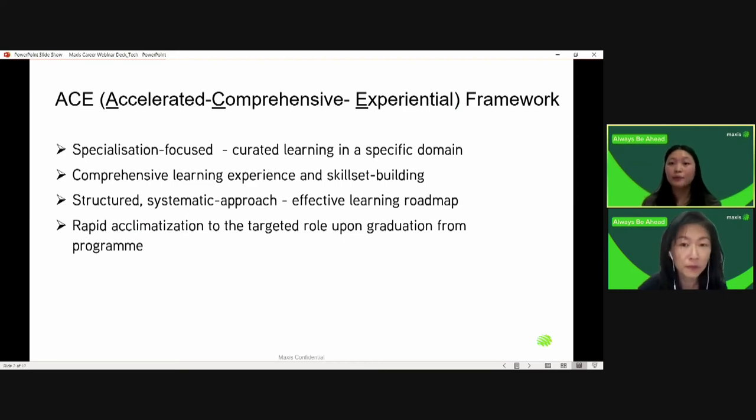So for our graduate program, we want to have that comprehensive learning experience. We want to provide theoretical training, and we also want to involve you in hands-on projects. If you are involved in this comprehensive experience, you will learn while being in the program, but also build skill sets that will be relevant for your work and the projects you are doing.